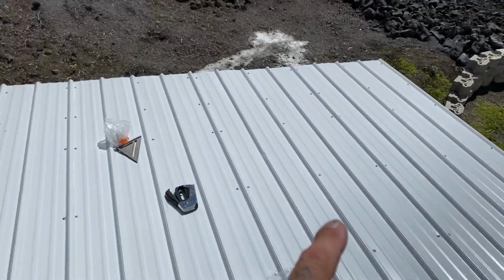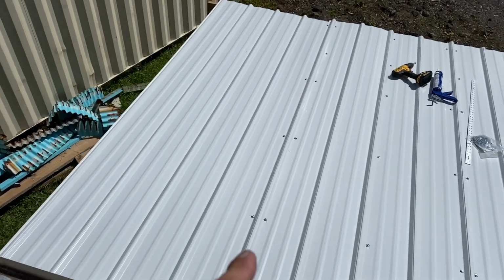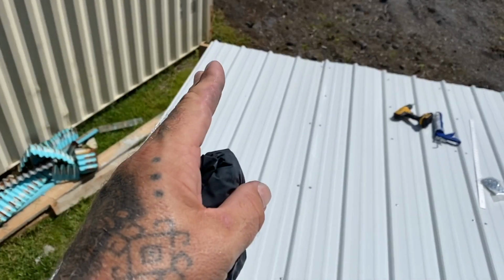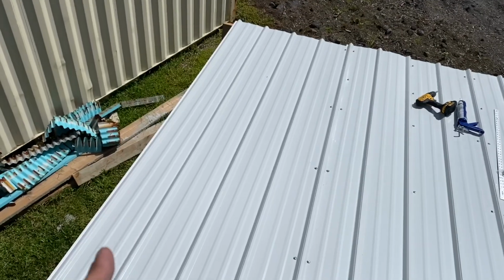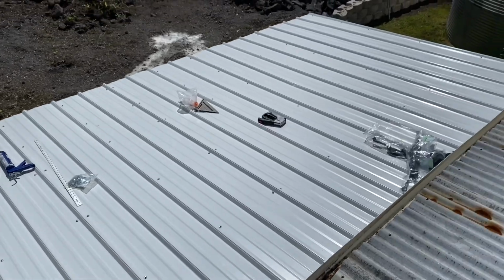Okay, so all the panels are screwed in up until this last one, but I only put the first row of screws in because I still have to cut this in board and cut these boards and put the fascia board on.